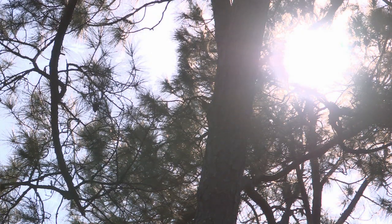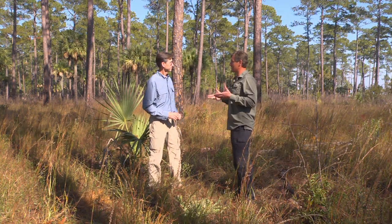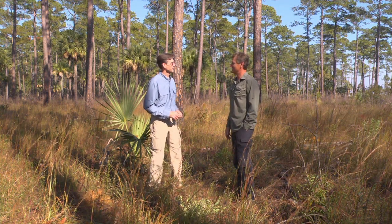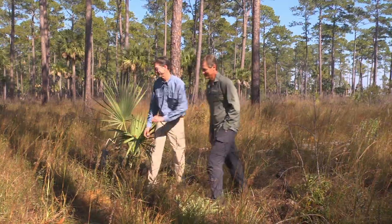Carl, one of the trees that I want to look at is live oaks, because that's kind of the signature tree of the Lowcountry. So is there a spot we could go check those out? I think I can find a good spot. All right, let's go. All right.